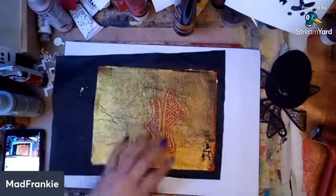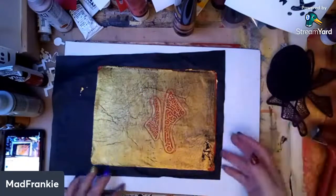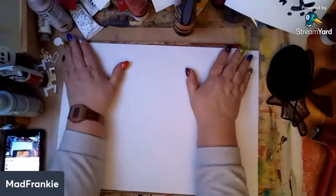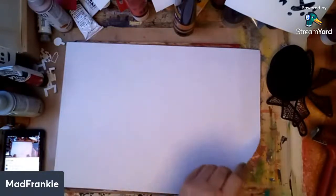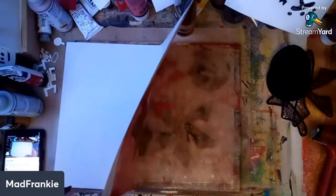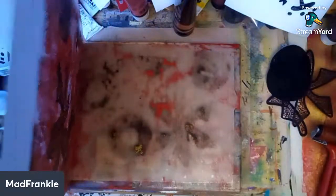Could have done with putting the big ones on, but I hadn't cut them at that point, had I? So that's nice. Nice. Wonder if this is ready yet. Sort of. I'm getting a bit of a print. That is not bad at all.